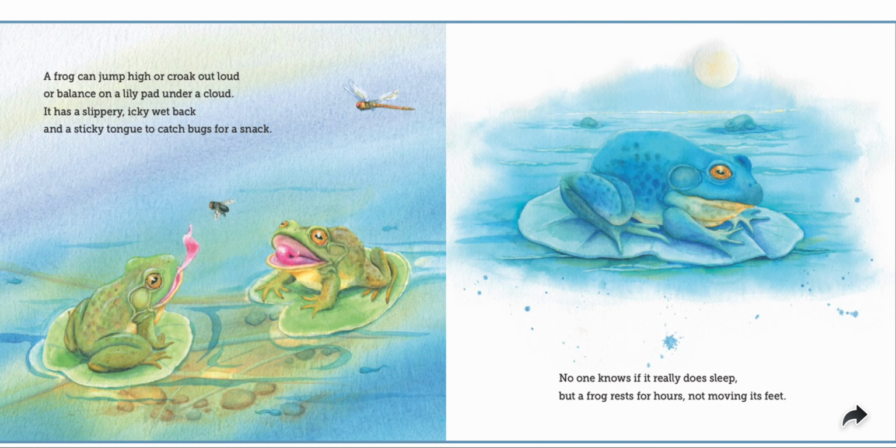A frog can jump high or croak out loud or balance on a lily pad under a cloud. It has a slippery, icky, wet back and a sticky tongue to catch bugs for a snack. No one knows if it really does sleep, but a frog rests for hours, not moving its feet.